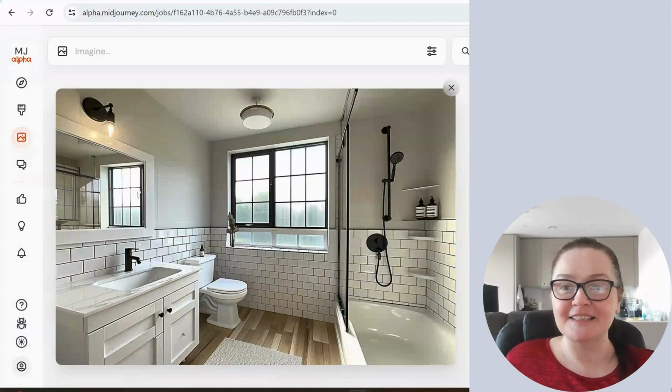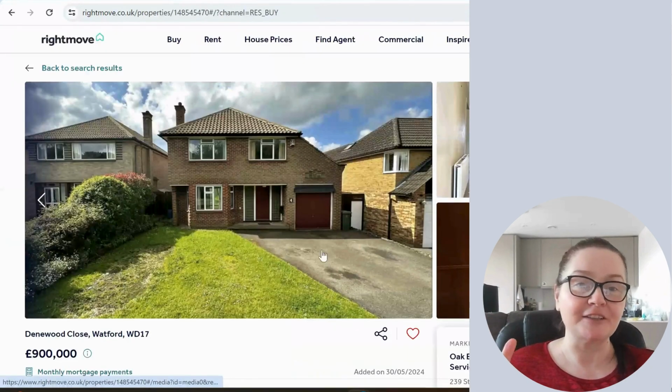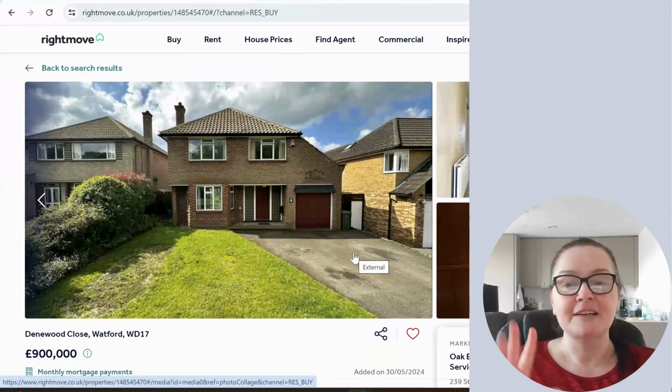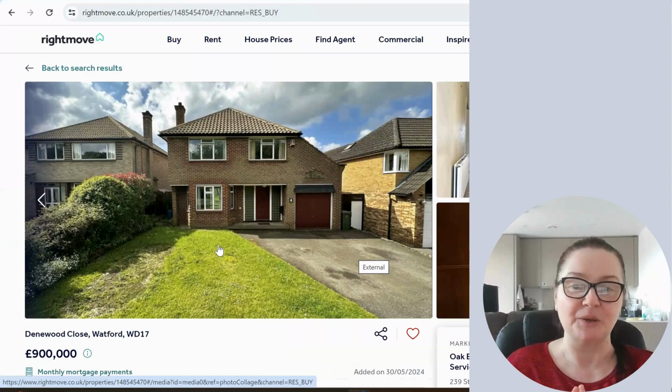So again, guys, that property is here. I'm going to pop the link underneath this tutorial, because of course I don't own it. I don't represent it. This is the property, and if you are thinking about buying it and you would love my help, please get in touch with me. But I am in no way representing this property at all.